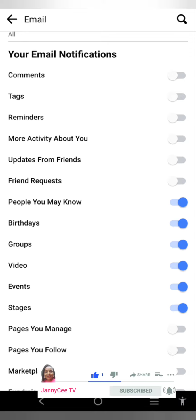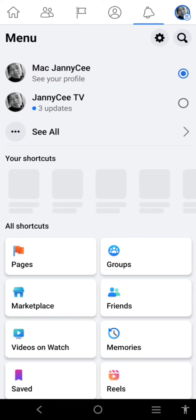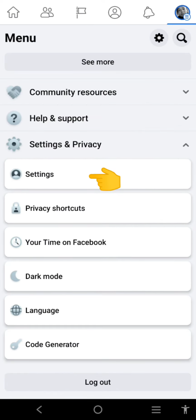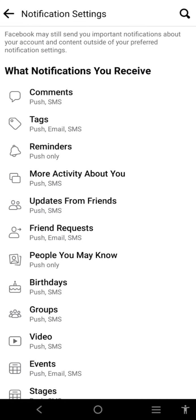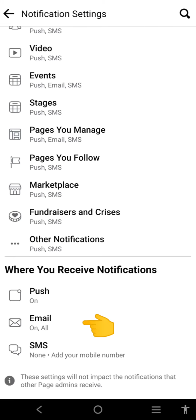Let's get started. On your Facebook profile, click on the three lines at the top right-hand corner. Click on Settings and Privacy. Select Settings. Next is Profile Settings. Get down to Notification Settings. Choose which notifications you want and where you receive them. Get down to where you receive your notifications.